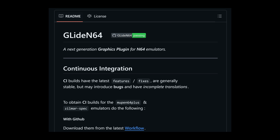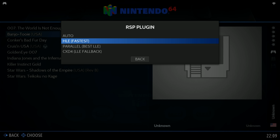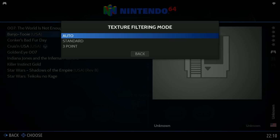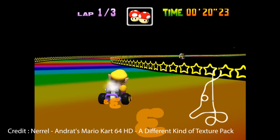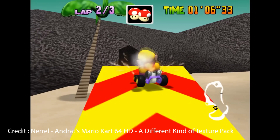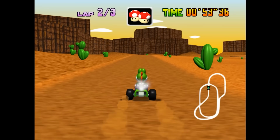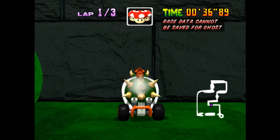The common practice is to use an HLE plugin known as Glide N64. Now this is a pretty good RDP plugin and has a high level of compatibility for games, and it's the standard choice for many. One of the major areas where Glide N64 is used by many is with its texture replacement functionality. And this allows many Nintendo 64 games to look a lot better than they were originally intended, simply by replacing textures with higher resolution versions, enhancing the overall visuals of a Nintendo 64 game, which in many cases can look quite blurry and quite anti-aliased.